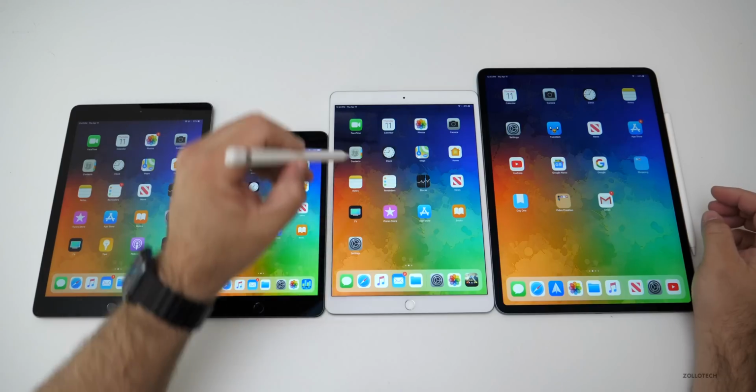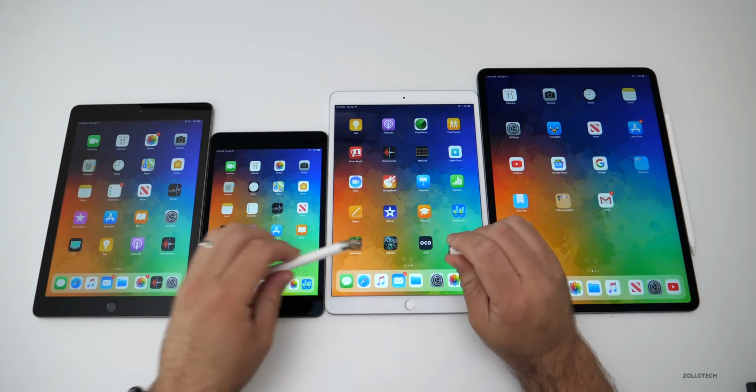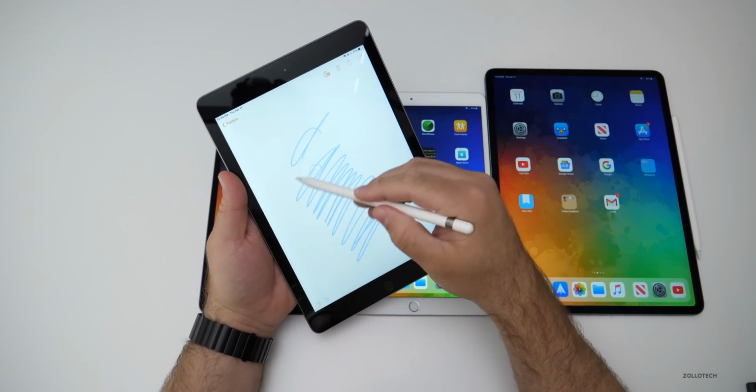They're equally fast across all these devices. So you're not going to see any lag even on the older iPad. Let me go into notes and show you. We're on the regular iPad now, and we can scribble on the screen. It's nice and fast.